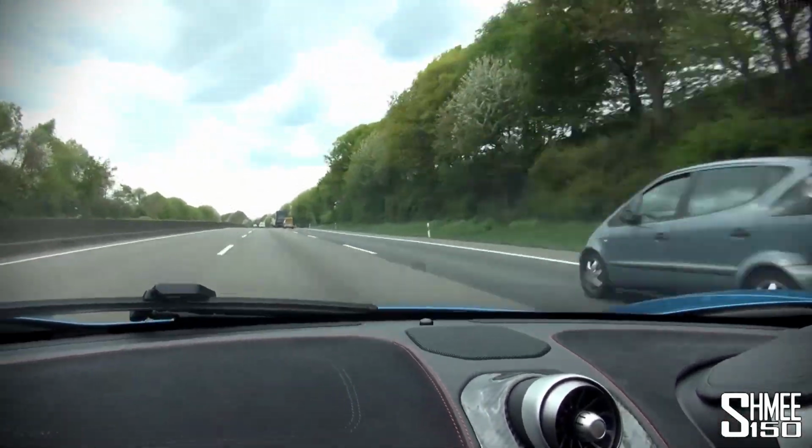Very smooth for the process, but I think I might have a go and see if I can put on some speed on the Autobahn as well in a bit. We're heading over towards the Nürburgring, of course, so it's interesting to see. It's kind of weird being in this side of the car, to be honest.